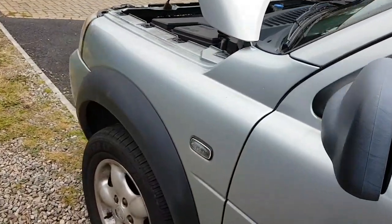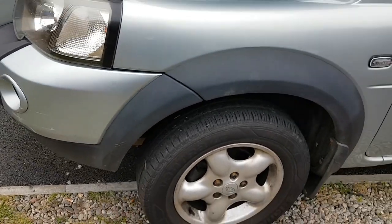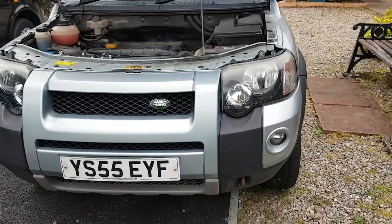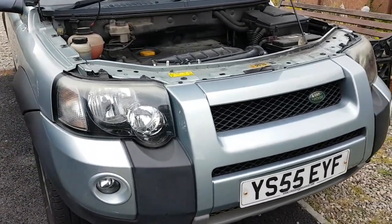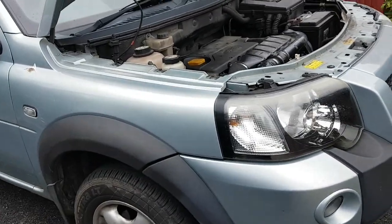The tyres on this are just really on-road tyres, you know. I don't really use it off-road at all. Gravel roads mainly. I think I mentioned the headlights clouding over, but you can always polish them up. The only problem with polishing them, it doesn't tend to last. But hey ho, good point about it.